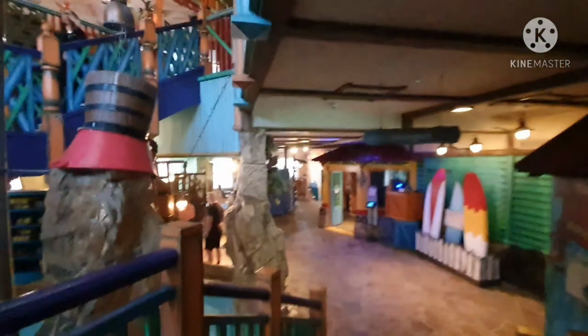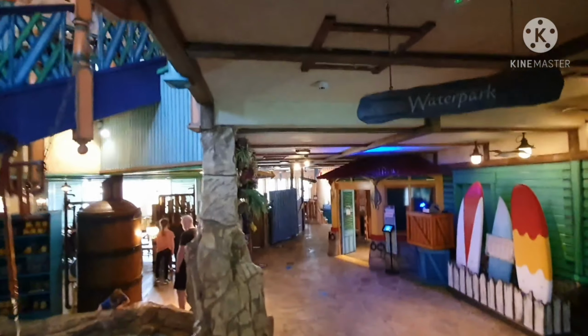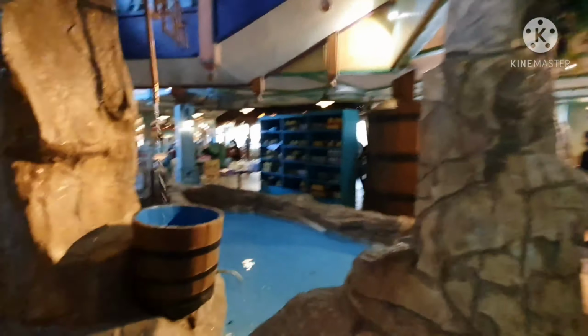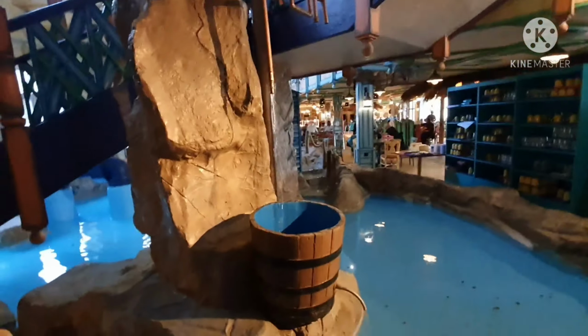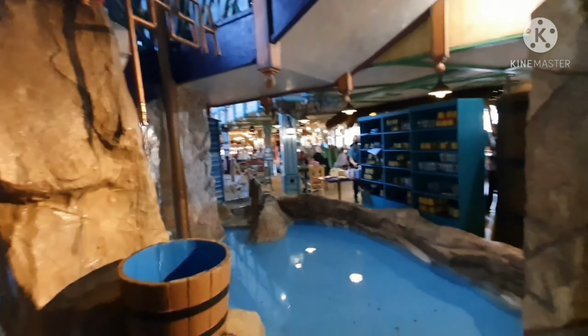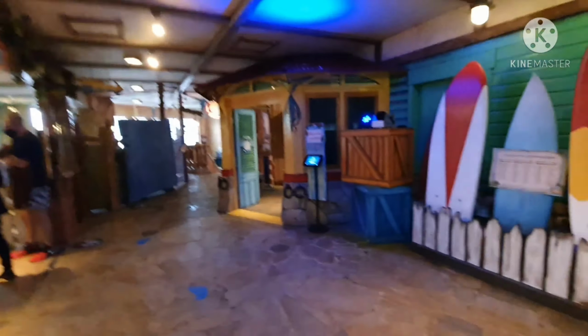Just to add, there is both stairs and lifts in this hotel. I'm taking stairs for the ease of the video. But yeah, there's lots to look at in this hotel, which I really like. There's loads of water features, pools. So there's Flambo Jambo's restaurant, and different services throughout the year.